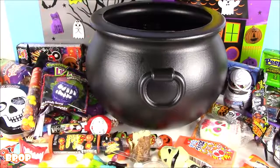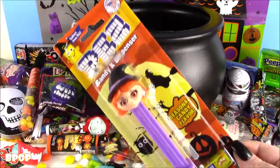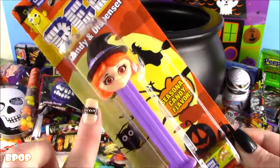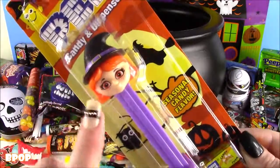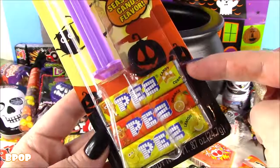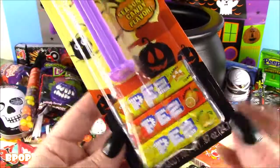But you guys, we have reached the final candy of this haul. And it is Witch Pez. This has to be one of the most classic Halloween candies ever. They come in so many different characters. We got the witch here. She looks amazing. Look at that red hair. And look at the candy flavors. We get candy corn flavored Pez. Never heard of that. We get orange and lemon.